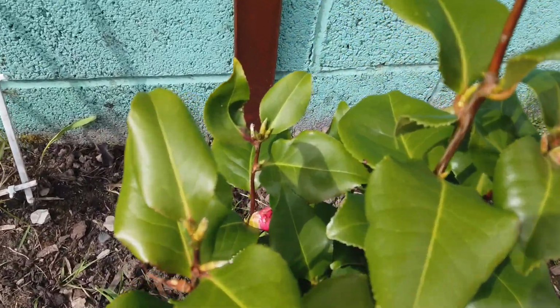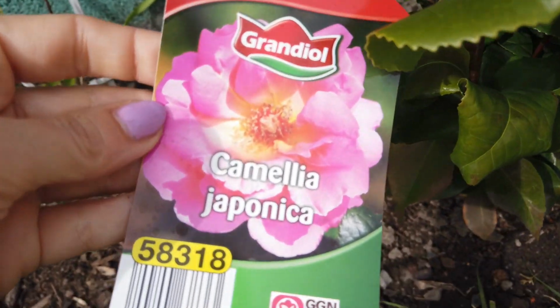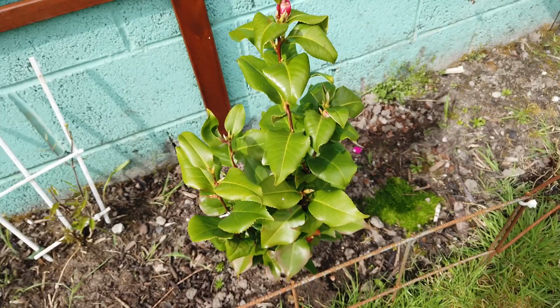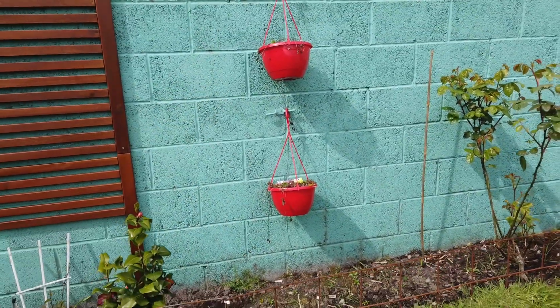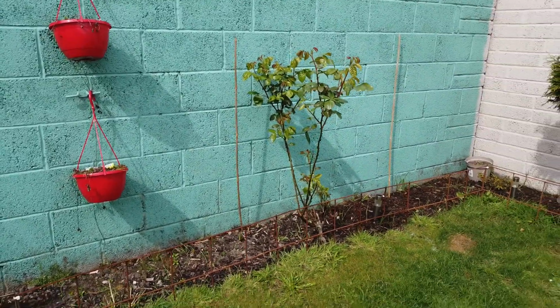It will have beautiful, beautiful flowers, and it's called Camellia japonica, I think. So hopefully it will spread nicely. I have two climbing, well, not climbing but falling down, strawberries. This is my crazy rose.